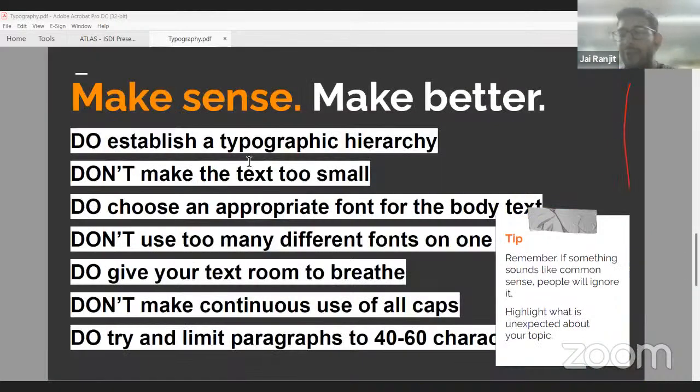So here's how we make sense. Here's how we make better design. Do establish a typographic hierarchy. That means for the different pieces of text that you have on a page, make sure that each one has a particular size. Make sure it's placed in a way that reads first, second, third. Right? So that's why over here on this page as well, I have make sense in orange and make better in white. I have to make you look at the highest contrast and say, oh, I need to see that first.